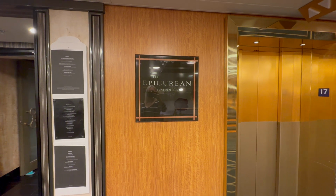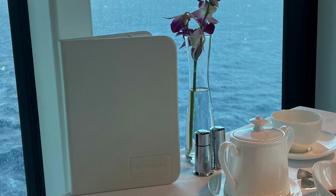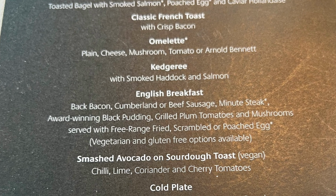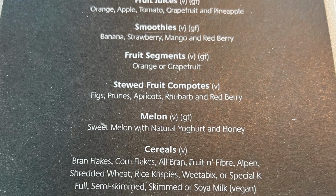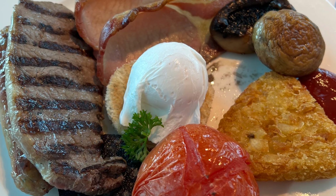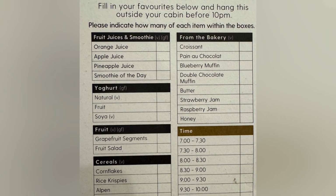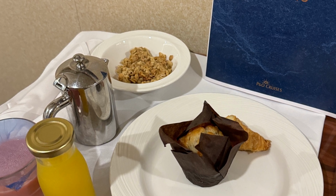Or if it's a special occasion, why not dine in the a la carte restaurant Epicurean for breakfast? For only £8.50 per person, you can have a wonderful menu, all silver service, from 7 AM to 10 AM. Alternatively, you can order a continental breakfast in your room between 7 and 11 AM every morning, free of charge. Full details will be in your cabin.